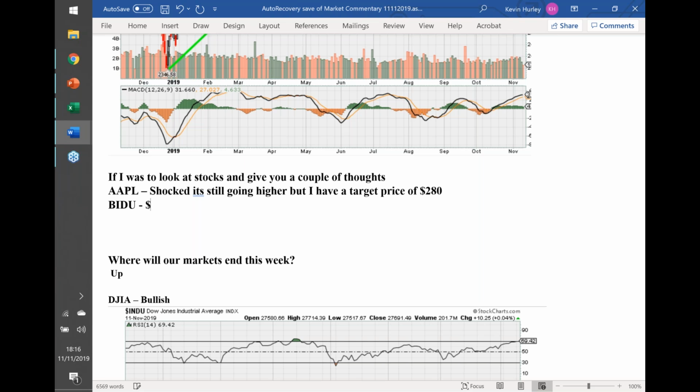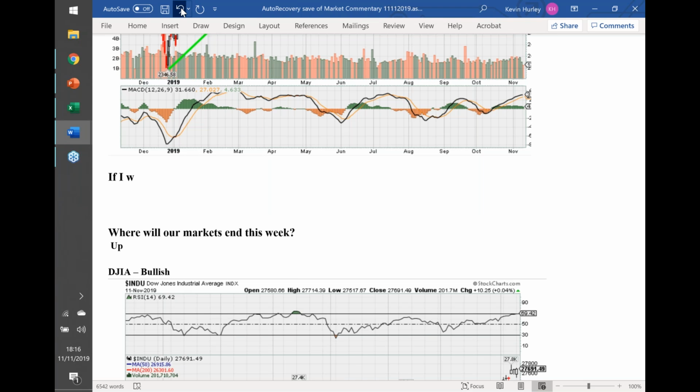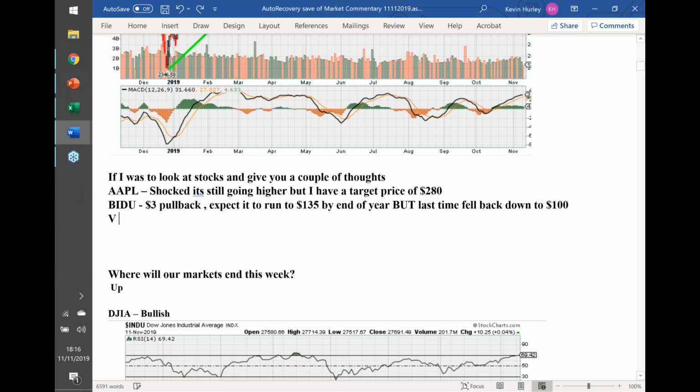Baidu, $3 pullback. Expect it to run to 135 by end of year, but last time fell back down to 100. Visa, dang it, sorry. Visa, run to 200.